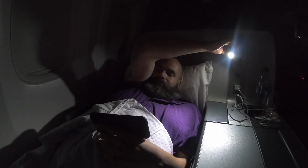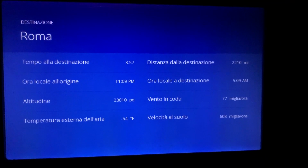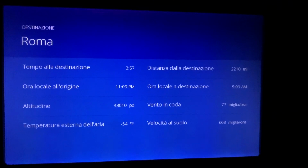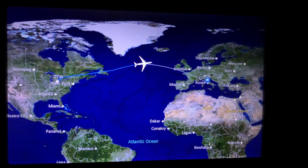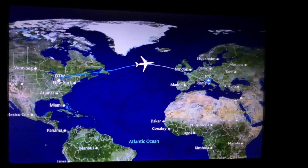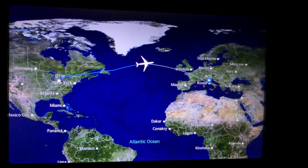The one thing I would say about this seat is that it was just a little bit narrow, but I didn't feel confined, but it was just noticeable. But it didn't impact my ability to sleep at all, which was terrific. I did wake up at one point during the evening to see that we were still about 4 hours out from Rome. At this point, we were over the middle of the Atlantic Ocean, and I was able to fall back asleep and wake up when it was time to serve breakfast.